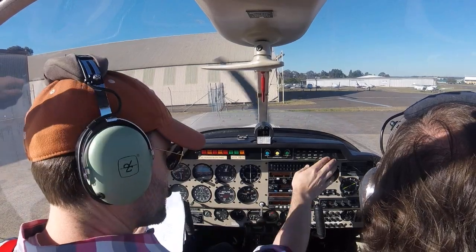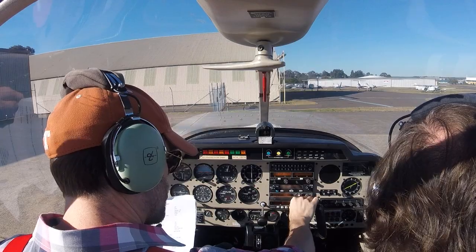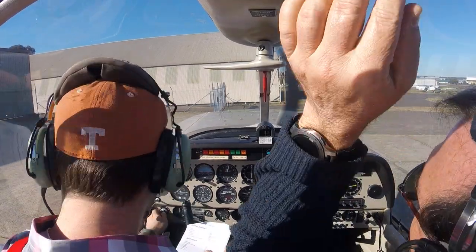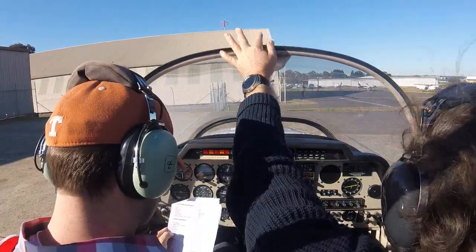Parking brake, lights and pitot switches. Avionics off. Mixture is already at idle cut-off. Magnetos off. Master off.